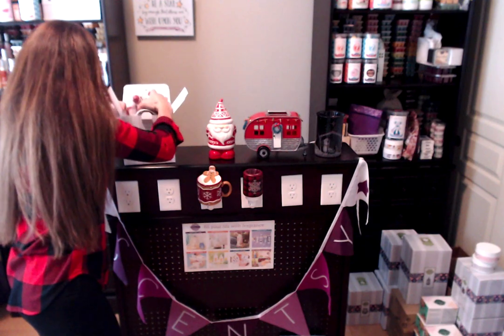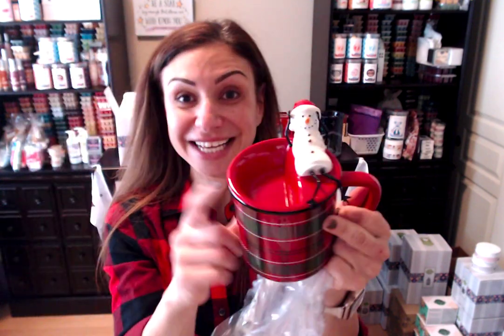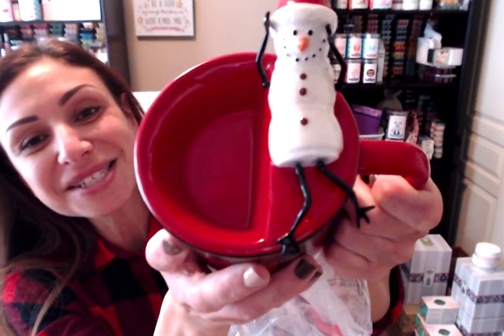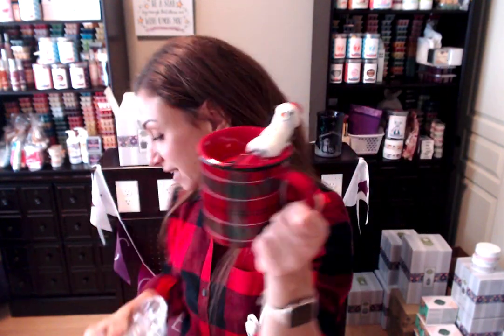Oh, he's a lot bigger than I thought he was going to be. Check out how big it is. He's huge. Oh, I love the plaid. So cute. So again, element warmer, meaning there's a little warming plate underneath the dish. It gently warms up to melt the wax, to release the scent into the air. There's that little button there. When you turn the switch on, it will turn orange to let everyone know that the warmer is on. Also, you'll be able to tell because the wax will be melting. Check out the adorable Santa snowman just relaxing there at the side of the cup, enjoying whatever wax you have melting inside.